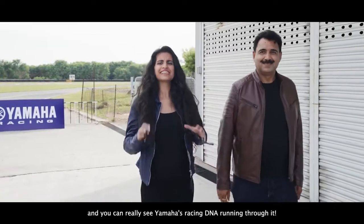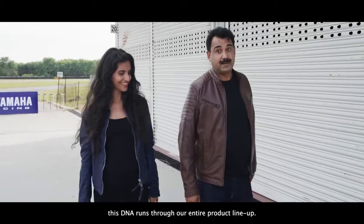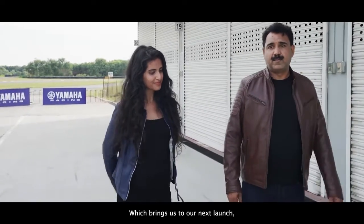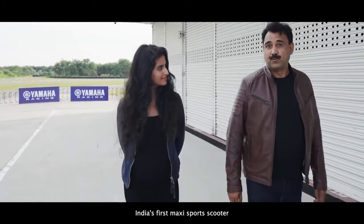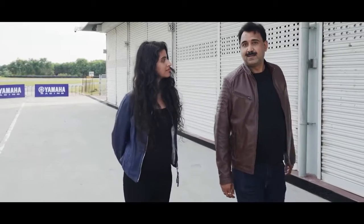R15 and you can really see Yamaha's racing DNA running through it. True. In fact, at Yamaha, this DNA runs through our entire product lineup. Of course, with sports bikes, but scooters are no exception. Which brings us to our next launch, India's first maxi sports scooters with the engine developed on the lines of the R15, 155cc liquid-cooled 4-valve with VVA.